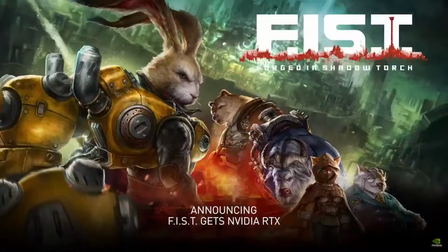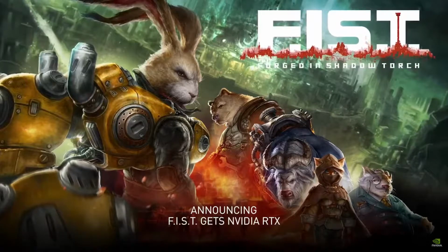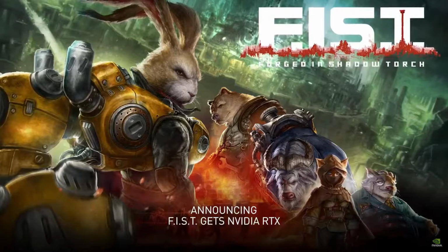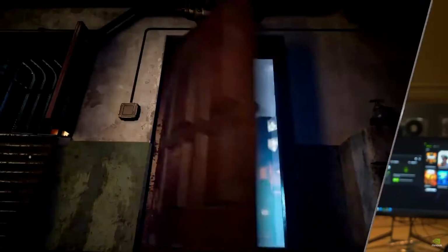This next game was developed by Shanghai Tai Games, one of the top China developers emerging onto the global stage. Fist, Forged in Shadow Torch, is a platformer that was inspired by classics such as Metroid and Castlevania. As an action game, Fist features multiple weapons, numerous combos, upgradable skills, and a classic arcade-style experience. NVIDIA worked closely with Shanghai Tai Games to bring the game to life with ray tracing and DLSS.